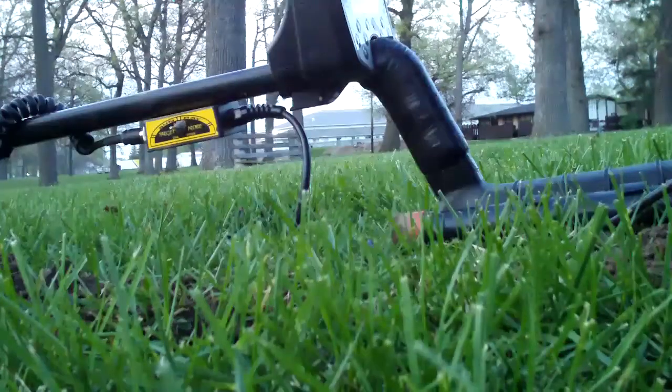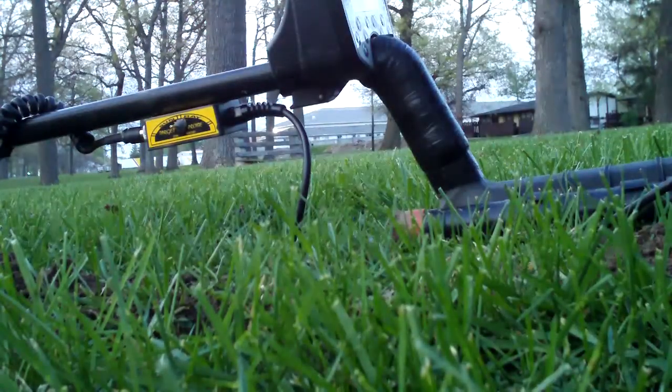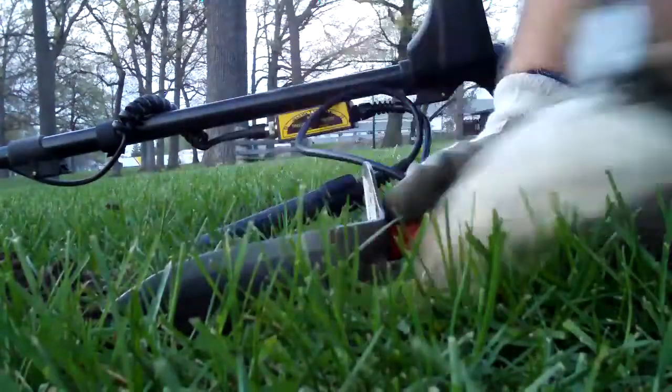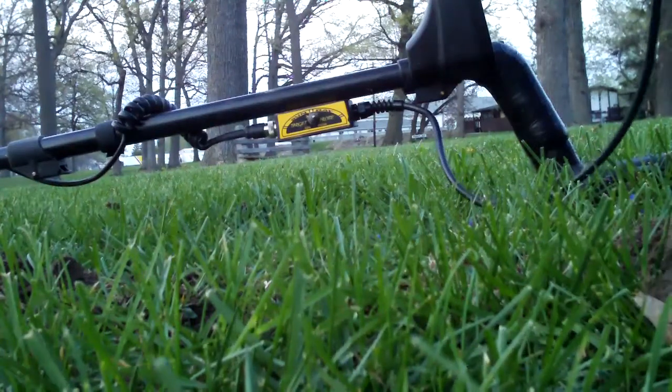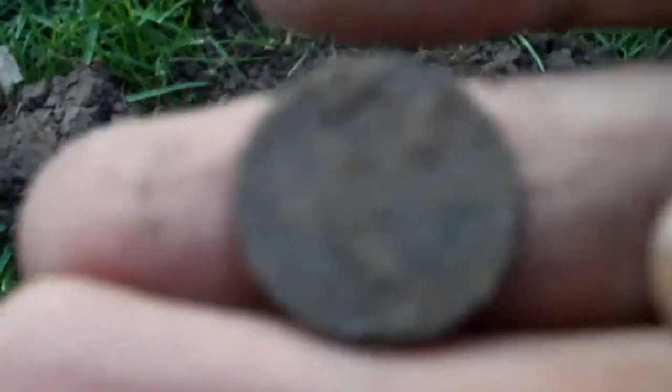Big old rock. I think I'll put my gloves on. Don't mean to block your view. Okay, I see something. Right there. Looks like it might be another Indian. It's an Indian.